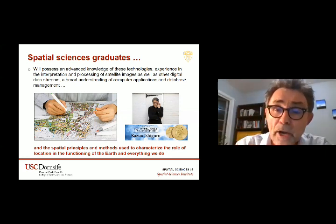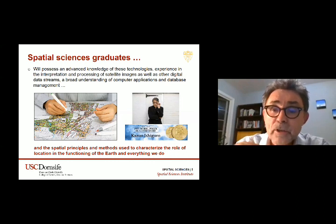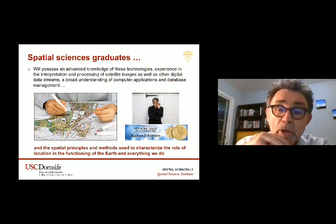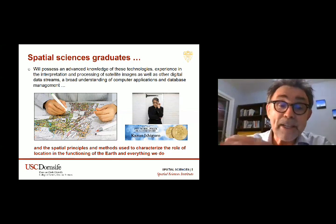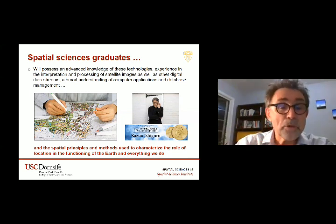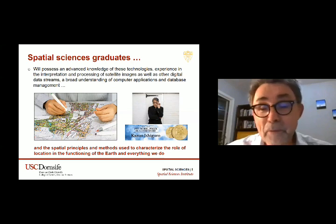And the picture on the right is a picture of a Nobel laureate, Kazuo Ishiguro. He won the 2017 Nobel Prize in Literature for a book he wrote. And I just want to remind you that he won the prize because of the ideas contained in his book. Microsoft, who produce word processing software, Microsoft Word, have never won a Nobel Prize. And so the tools are necessary but not sufficient.